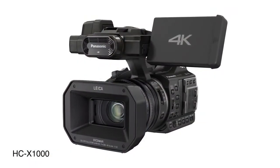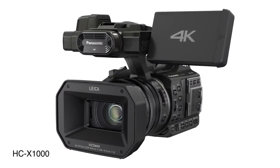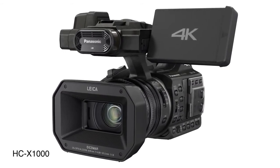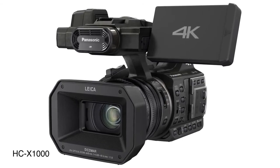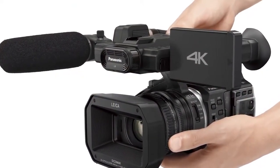This is the world's first 4K video camera available to record in 60p onto SD cards. We see a crossover for this camera between the pro and the consumer worlds because it has features for both. So it's very lightweight and compact. It also has a lot of features on it that pro people will use.